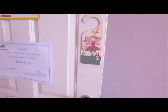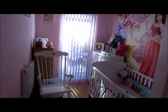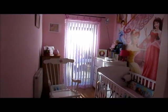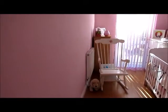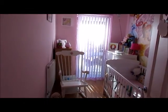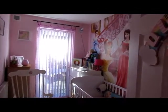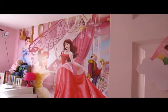So yeah, that's my nursery. So it is quite small, as you can see, so I do struggle with storage quite a lot. But that is Quinn's bedroom. We are hoping to actually change her bedroom for one of the other bedrooms in the place, just because it's bigger, which is a shame because obviously my husband spent a while doing that lovely wall.